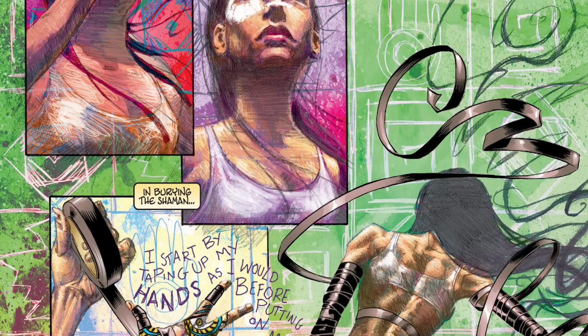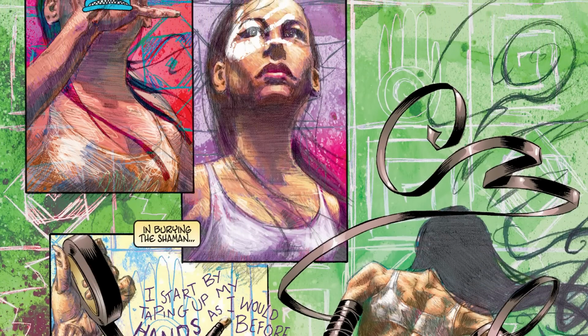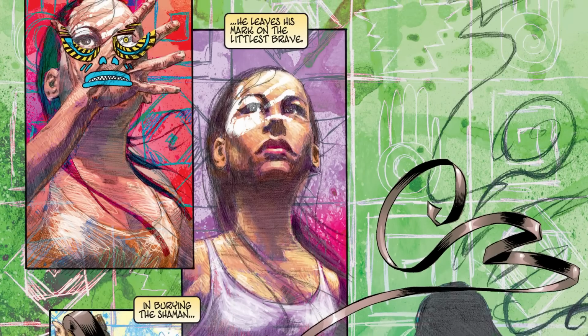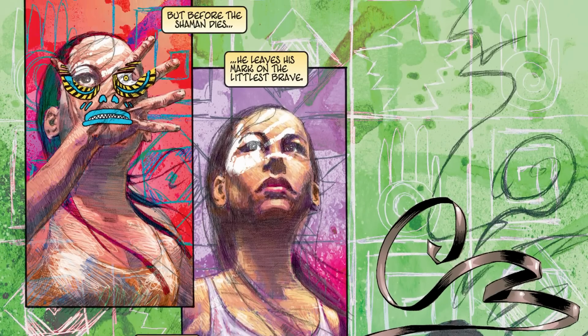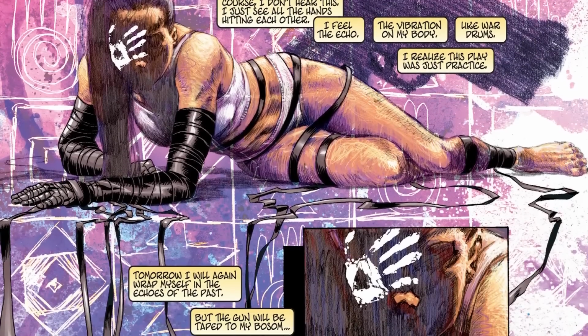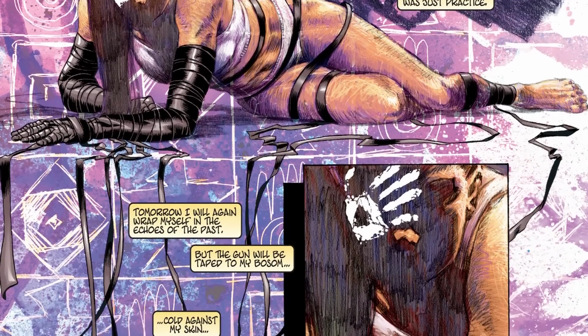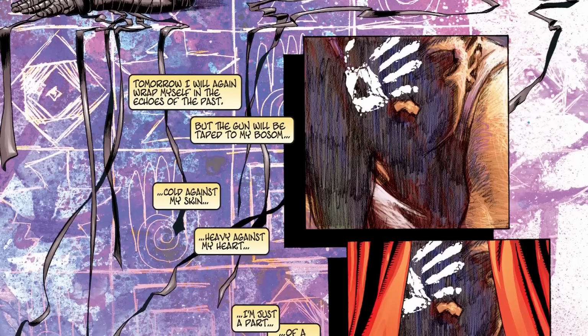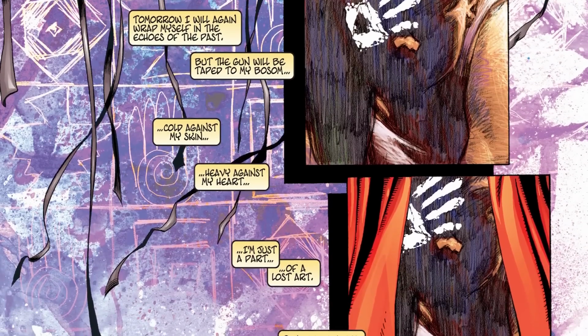In the show, Maya remembers that moment as a devil killing a tribal shaman for his shadow. But before the shaman dies, he leaves his mark on the littlest brave. She also wears the painted handprint on her face for this performance. Obviously, it's an indication of how important her dad was to her, so hence why you will see her sometimes with a handprint on her face.